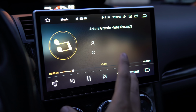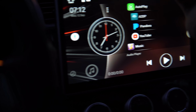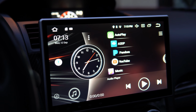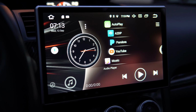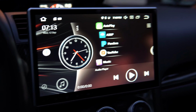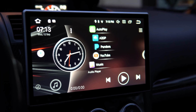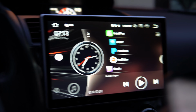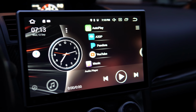Now in the options, you can set your sleep timer to whatever you like. Mine's on auto sleep timer, and it's been a really good treat. I don't have to wait for it to cold boot. Certain systems, even the OEM one, take a while to get up and running. This one is so fast, especially because the processor is definitely faster than any OEM head unit, like the ones from Subaru. I can give you a fact for that.